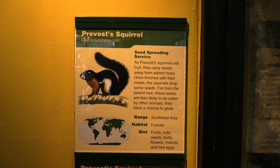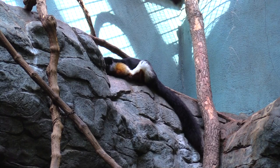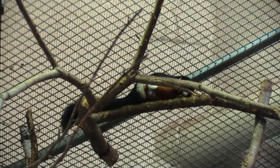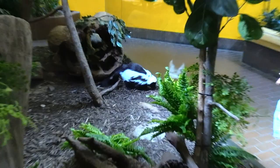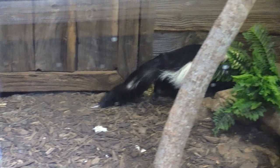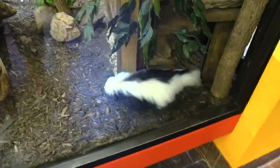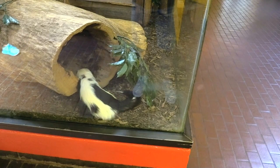Alright, Prevost's squirrel. Squirrely whirly right there. Very nice. There's the second one. Got a striped skunk. Skunkies. Skunks. Here's the other one. They are cute. Definitely wouldn't want to cross paths with them.